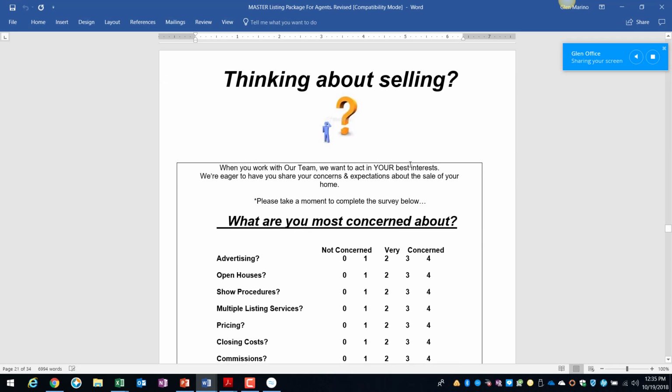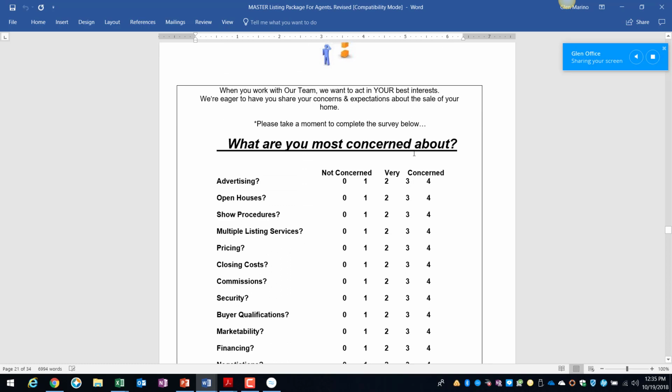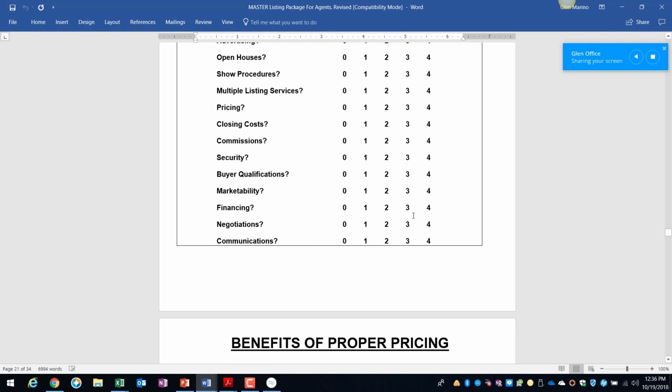Here's something really cool, thinking about selling. This is nice to get feedback from your client saying, please pay attention. I know what page, this is page 21. Let me know what you're most concerned about. Is it advertising and open houses and showing procedures? Is it pricing, closing costs, or commissions? Is it marketability, financing, communications? So they can give you some feedback.